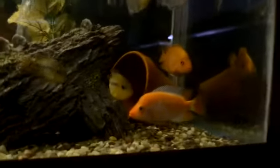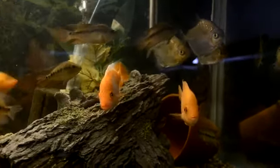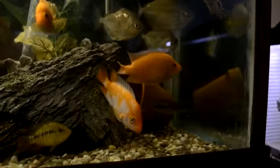I do seem to have a Midas pair forming, these two guys over here. That's a little male, fat little female. They don't seem to bother the Feste much. They just chase anything orange, any other Midas around. As you see, a lot of Feste and those silver dollars just chilling back there by their pot.